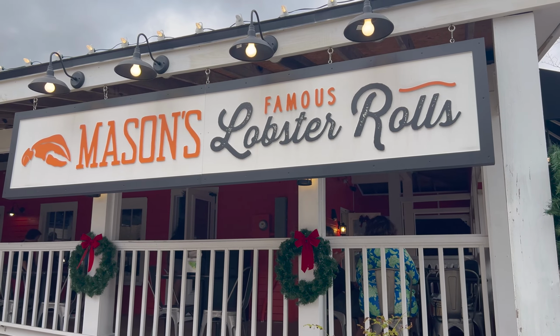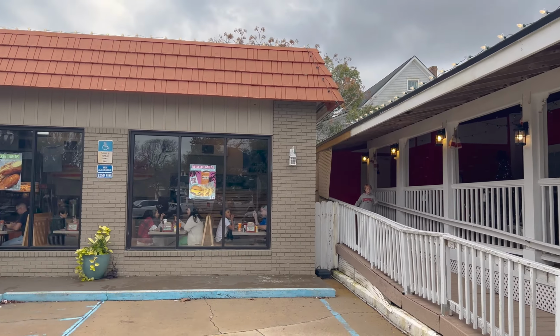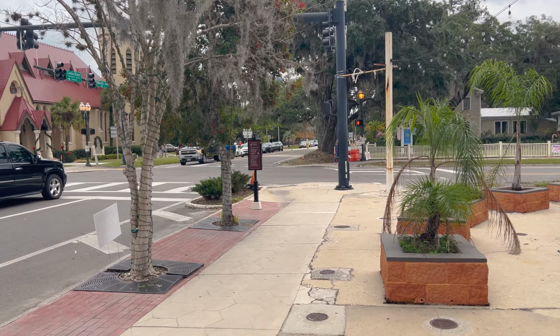Here we have Mason's famous lobster rolls. And then over here we have Tasty's Fresh Burgers. And then right here, where we started this journey. So that's where we're gonna end it. All right, hopefully that was a good tour of downtown Fernandina Beach on Amelia Island. Kind of tricky with the festival going on, but we will come back, do some food reviews, and do another, probably another tour when not all the stuff's in the middle of the road.